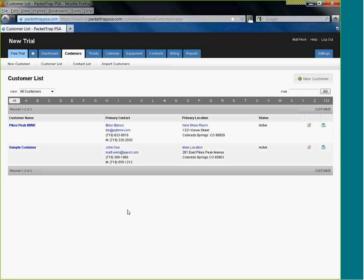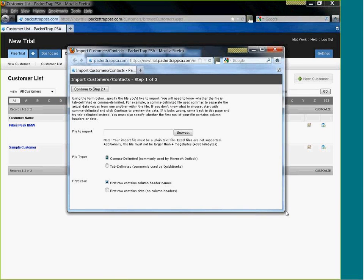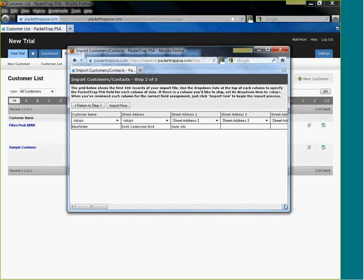If these are customers we've worked with over the past 6 or 7 years, you probably already have a customer base. 9 out of 10, you probably already have it in some Excel file or a CSV format. So in this case, all you need to do is simply hover over the Customer tab and choose import customer records. Again, a familiar box pops up. It asks where our customer list is, and here's our example customer list. Again, our first row contains headers, and it's a CSV. So I'm going to continue to step 2.